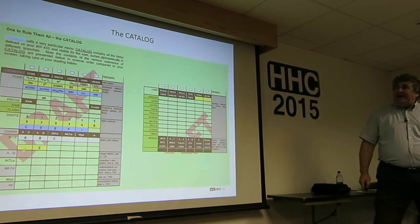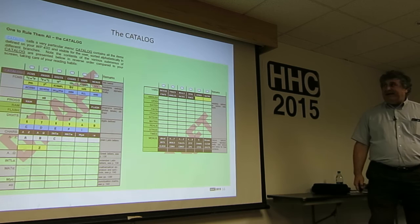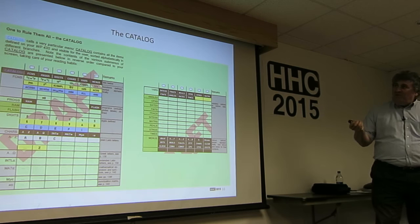Another thing he describes in great detail is a thing called the catalog. A catalog seems to show you everything in the machine. When you turn the catalog on, you get a top-level menu, which are all keys that take you to submenus, functions, programs, digits, characters, variables, and menus. And then for each of those, he describes what happens when you press those. So user programs will be listed by name.